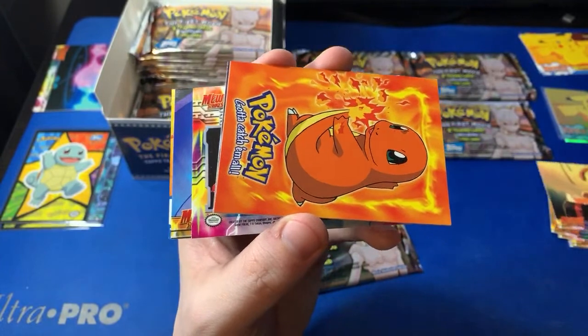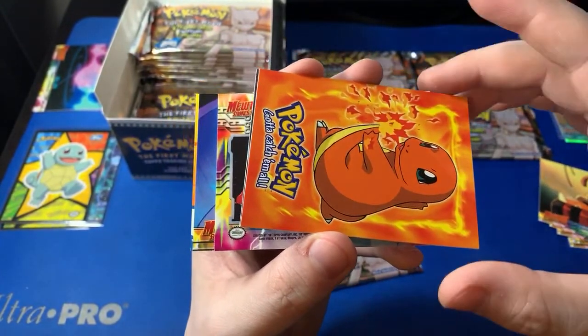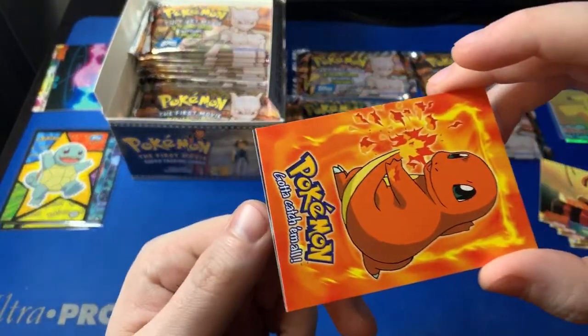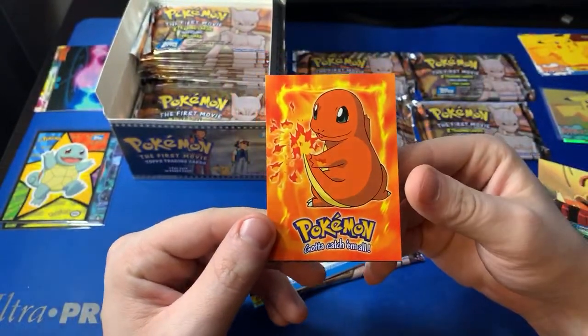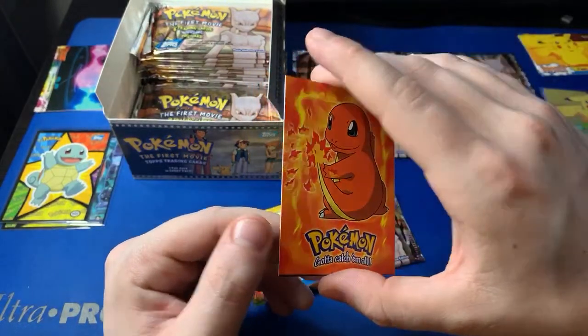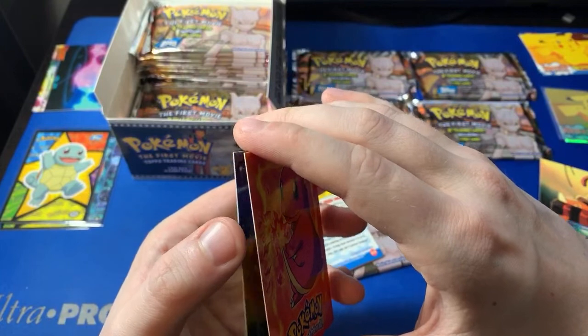Oh, hell yeah. This is one of the... Oh, dude, I'm so hyped. This is the main insert I wanted besides Charizard, and this looks mint. I wanted this Charmander so bad. This is such a cute Charmander artwork. This is so dope. This is such a cool card. Let me try. Please don't be sticky. I want to get this graded.